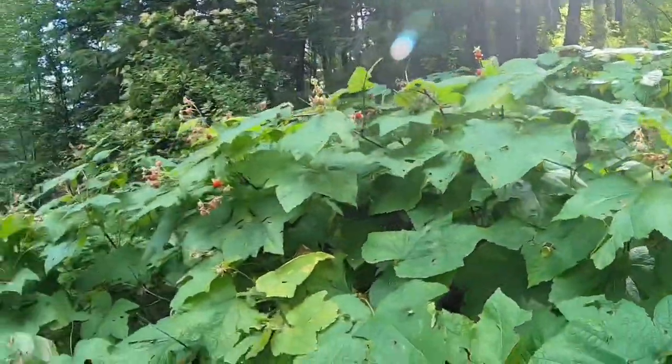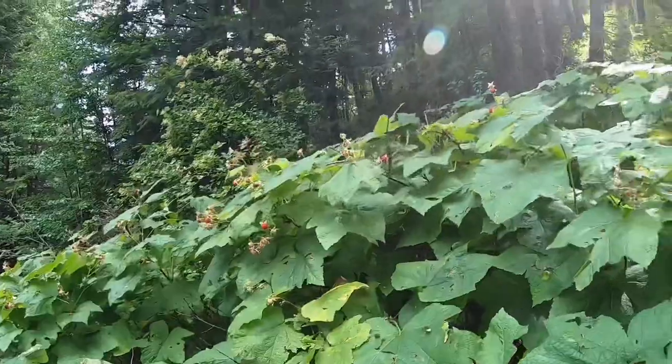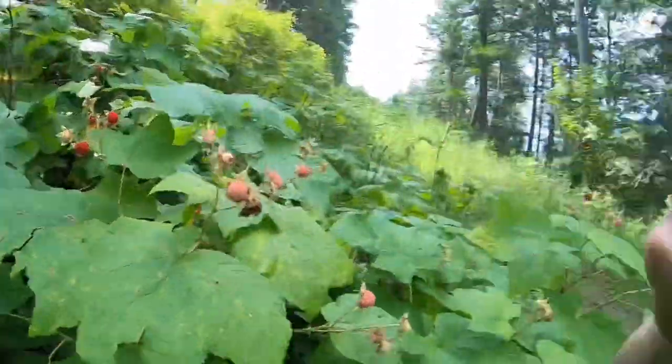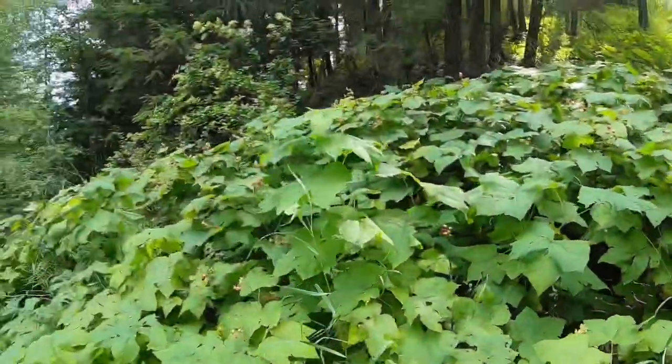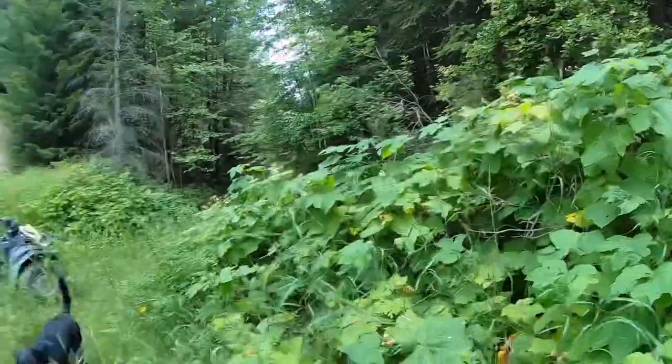They grow pretty frequently here along old logging roads. They're delicious. They're sweet. Only a couple of them are in right now, but this is a good patch. We got lucky. We got these things everywhere.